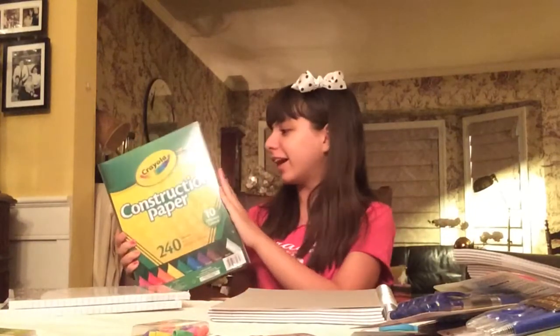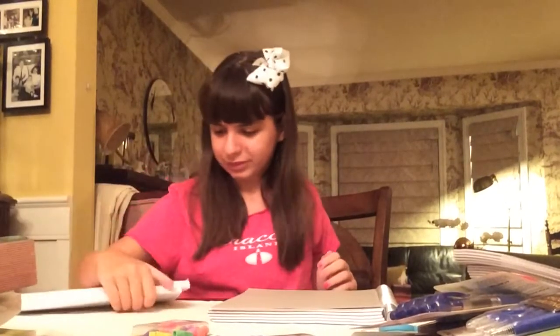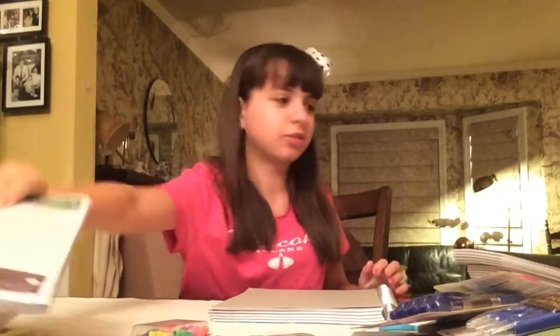Anyways, so this is construction paper. And it's the same type that I got last year. And this is loose leaf, which you're actually going to need a lot, because in my school, we write everything on loose leaf. Okay, it blocks the view, I'm sorry.